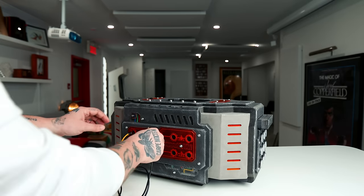Why? I don't understand. Okay, we're on to something here though. We're definitely on to something. That might not actually need to fit into here. Why would there be a hole in that and not in the other one? Nothing here? Nothing? Maybe I'm wrong.